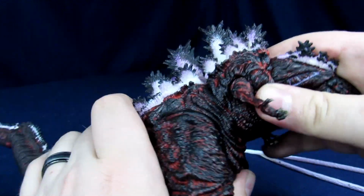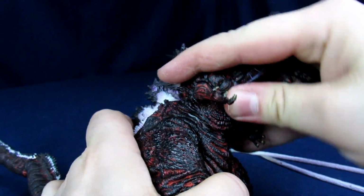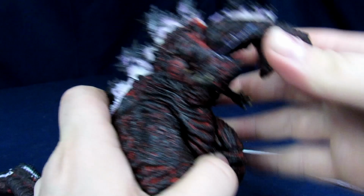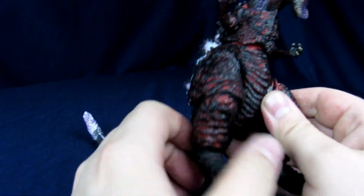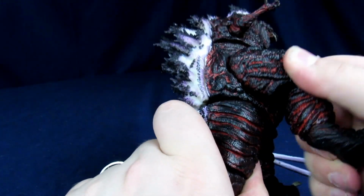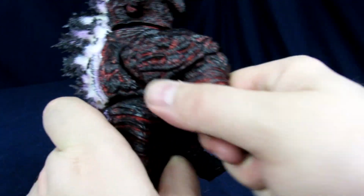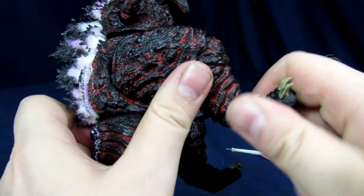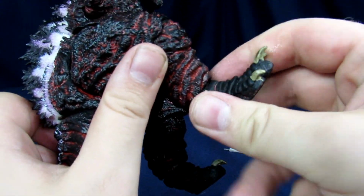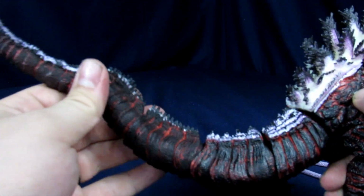For the chest, you can rotate it side to side. A little bit of forward and back motion, but nothing too crazy. Legs can go upwards about that far, inwards about that far. Can rotate all the way around. Then, not too much of a rotation there. Rotation at the knee. Really nice bend though. Same with at the foot. You can sort of bend it, then rotate it all the way around. And then for the tail, it's on a ball joint here, here, here, and there.